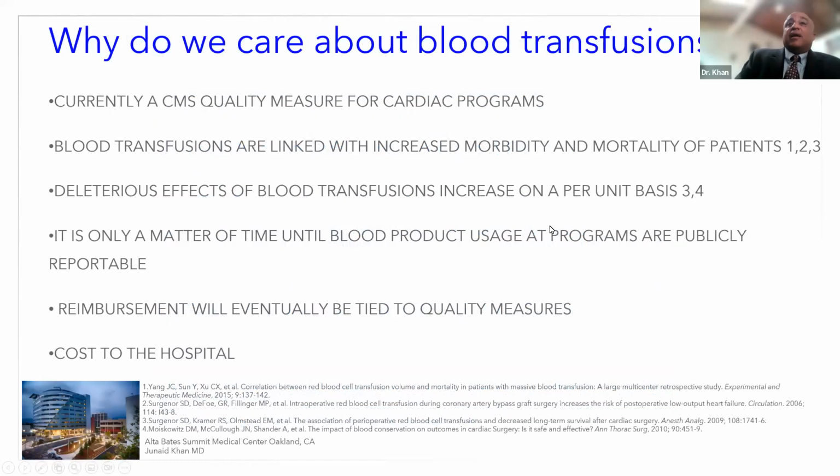Okay. So why do we care about blood transfusions? Currently, it's a CMS quality measure, which is Medicare. For those of you, I see in the chat, there's a bunch of people from outside the United States. That's Medicare. That's our public insurance platform. And they actually do look at it as a quality measure for cardiac surgery programs.